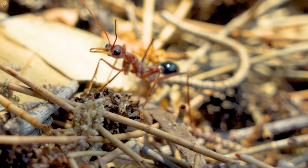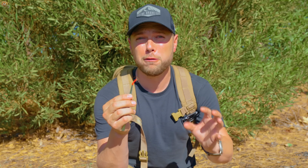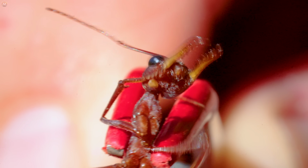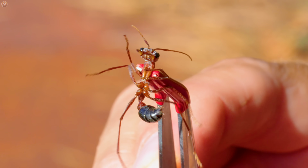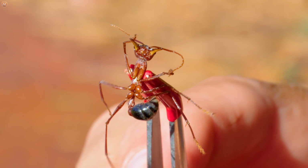And when these ants swarm and cover people by the dozens, they have the ability to take down a fully grown adult. Holy cow, she's looking at me. Oh my gosh, look at that stinger go. I'm Mark Vins, and I'm about to enter the sting zone with one of the most terrifying ants on the planet, the Australian Bulldog Ant.